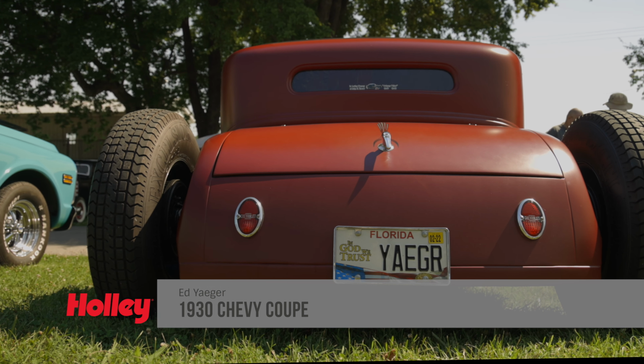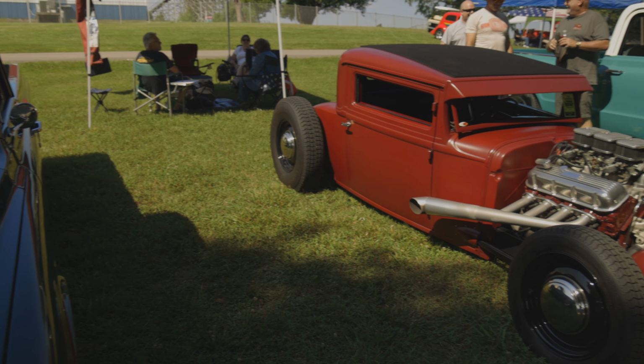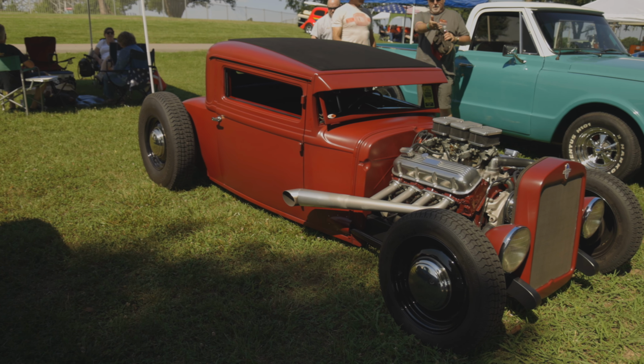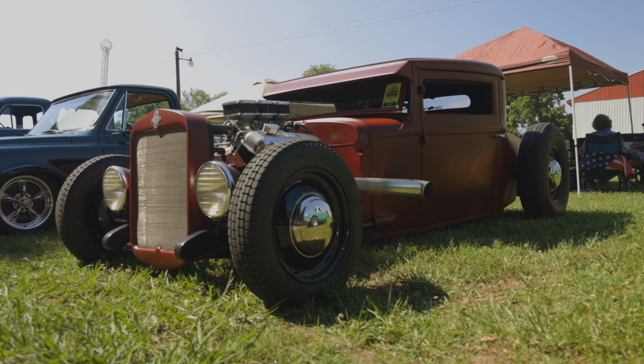Head Yeager, Fort Myers, Florida. It's a 1930 Chevrolet coupe. It was a barn find, and it was originally all rolling chassis. Had the fenders and the hood and everything on it, and this is what we kept. It's all a metal car.